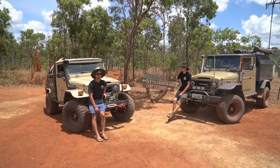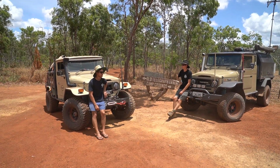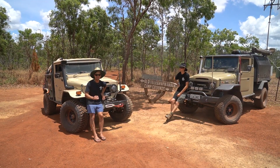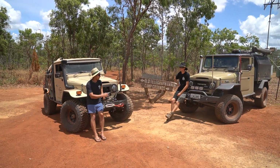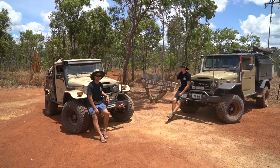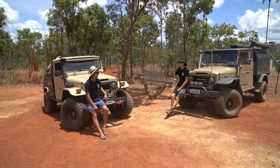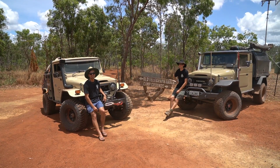I haven't had to put a spanner on the car, which is excellent news. First time in a long time that I haven't had to do that, which means we're sort of getting the bugs out of the car. Cal's in the same boat. His car's running absolutely beautifully. Any concerns, Cal, before you take it on the track? Nah, I reckon she'll be right. That's the attitude I like to hear.